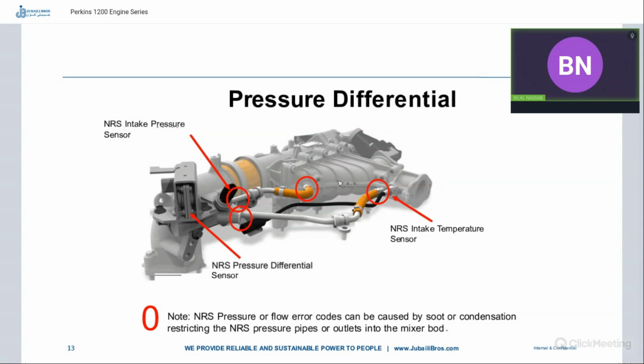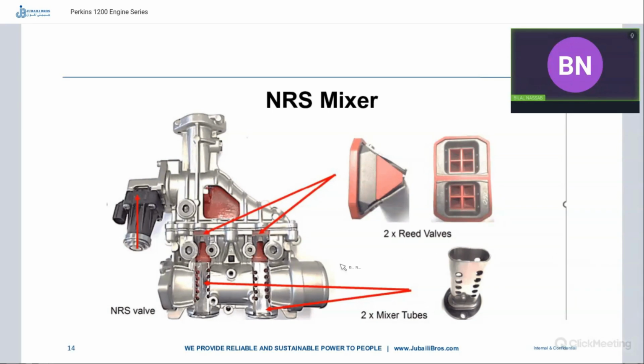If there is any clogging in here and between these two, this differential pressure will give you this warning on the ECM, okay? Exhaust gas flow abnormal. You know that there is a clogging in here. You need to clean up this area, okay? So let's proceed now. How do we clean the NRS in case you need to clean it up?